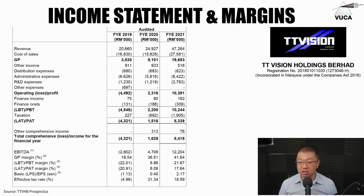Gross margins are in the region of the 30s, high 30s to low 40% kind of gross margins. Profit after tax margins is roughly about 17%. Not as high as what ME or ViTrox or Pentamaster used to have during their heydays. If I remember, I was talking about ME Technovation. I was looking at their margins. Net margins, PAT margins, was between 20 to 25%.